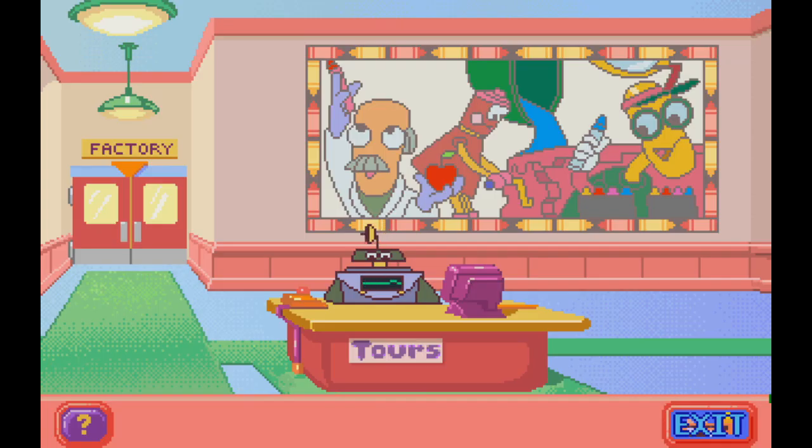Welcome to the main hall of the crayon factory. We really like visitors here because there's so much to do. Just move your crayon cursor around, and when it flashes, you've found something fun. So click on your mouse to do it.